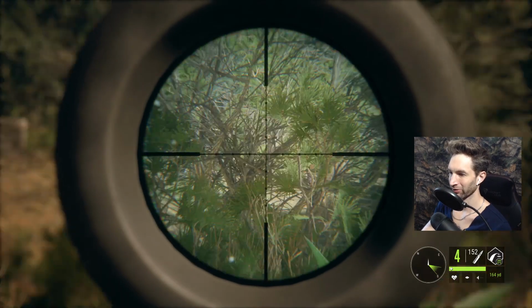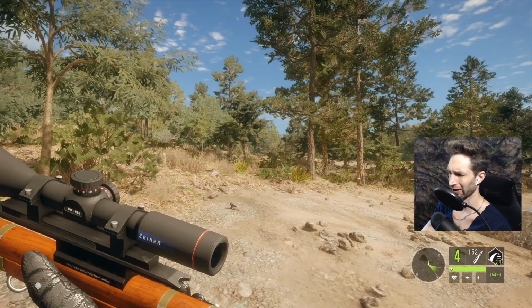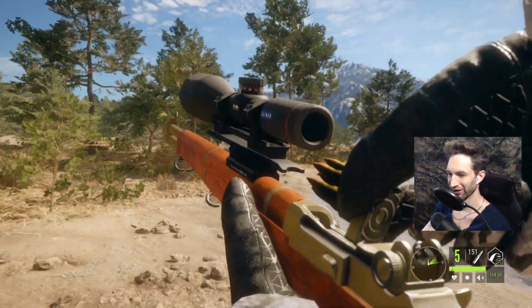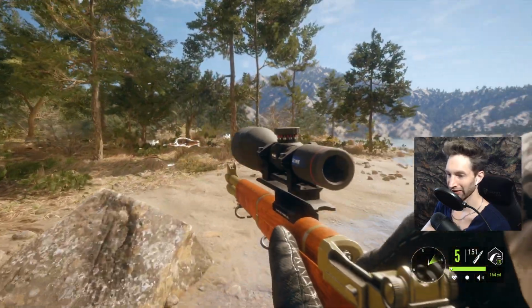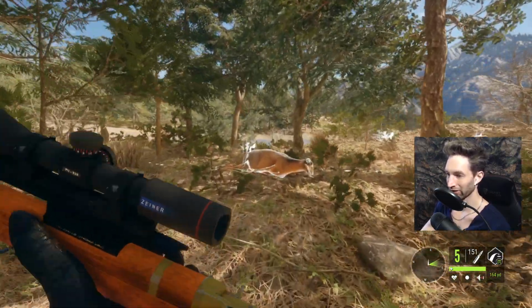Although I don't know if we're going to be able to pull that off. Maybe? Oh yeah. Oh yeah. We dropped him. Pretty awesome shot as well. And our zone is still there because we only took down 3 with that buck.